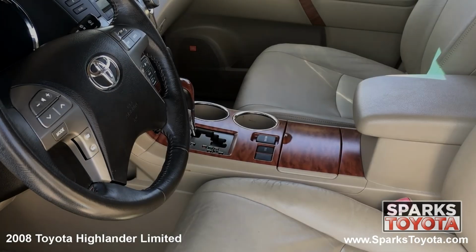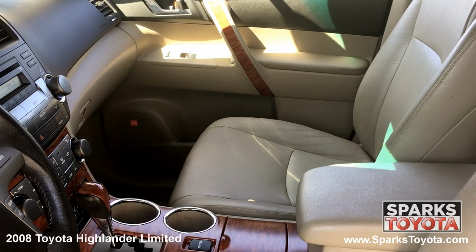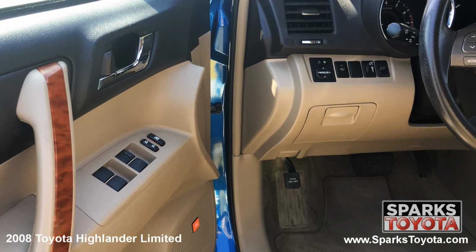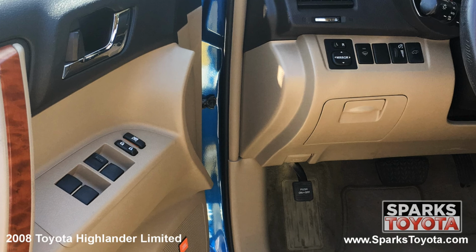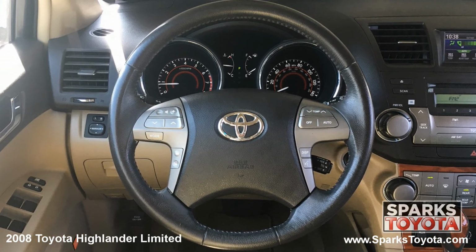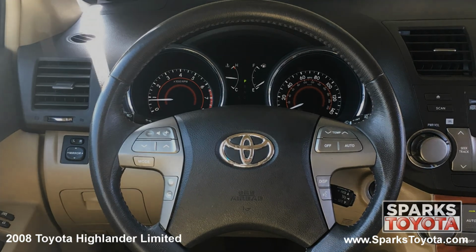You have a large console with storage, plenty of cup holders, and another power outlet. This Highlander is also equipped with a locking glove box, a garage door opener, and push-button start. Here are the easy-to-reach controls for the power side mirrors, the power liftgate, the shift-activated automatic power door locks, and the power windows with jam protection and driver express up and down. This Highlander has a very comfortable tilting, telescoping, and leather-wrapped steering wheel with on-wheel controls for the cruise, audio, climate, and Bluetooth features. It's also equipped with a very well-lit instrument cluster.